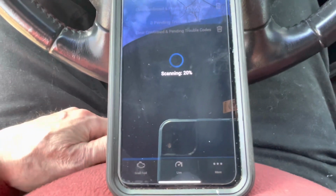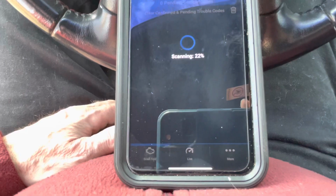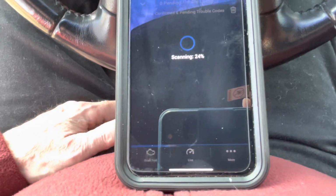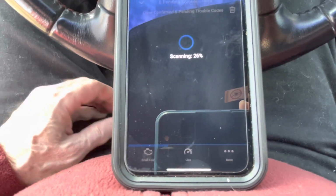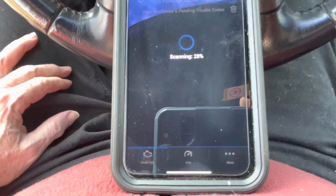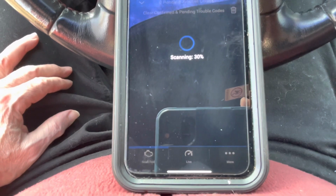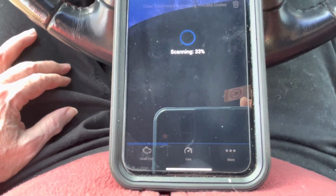The car is an '03 Z06. You probably already figured that out. And I bought it new. We got not quite 90,000 miles on the car, and away we go.